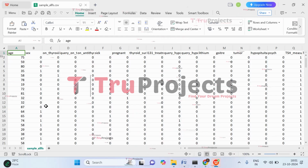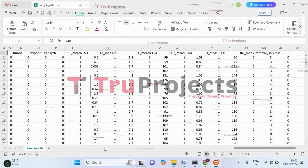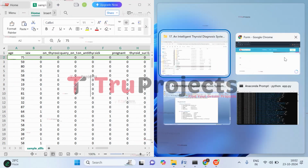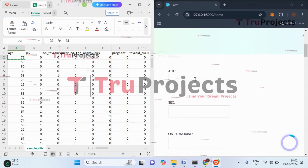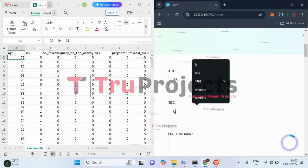So these are the test cases that we'll be using for detecting the thyroid disease. First, let's try with the first test case. Let's give the age of the person. The age of the person is 75 and the gender is male.